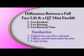A commonly asked question is, what is the difference between a QT mini facelift and a more traditional full facelift? Well, the differences are very similar and many. First off, with a QT mini facelift, less incisions, about a third of the incisions involved with a full facelift. Secondly, less bruising, less recovery time, and just less surgical manipulation of the tissues. Now, that is where the differences end.